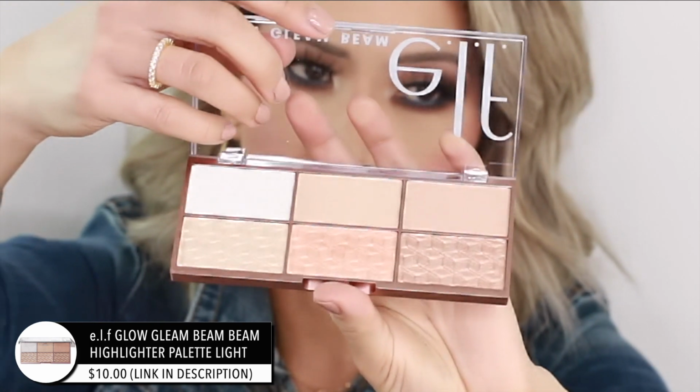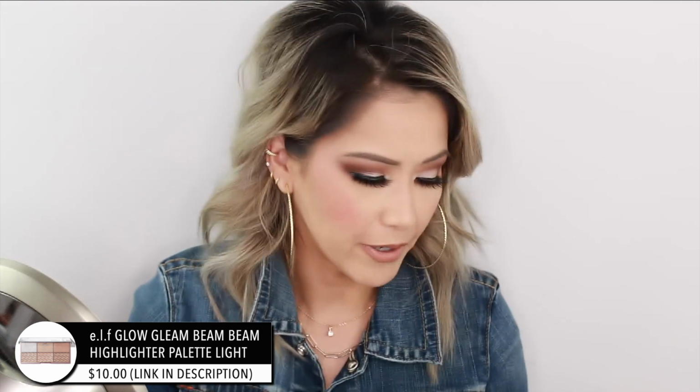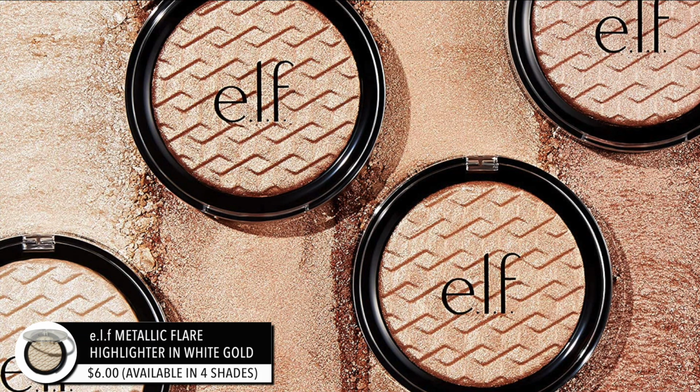Let's see if I can get that in there. But very beautiful, $10 you guys at Target. Oh my goodness, so incredible for the price. But this is the one I was most excited about. These are their metallic flare highlighters. So this comes in rose gold, metallic gold, and 24 karat gold.